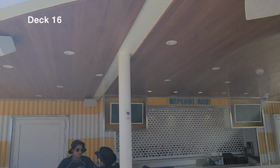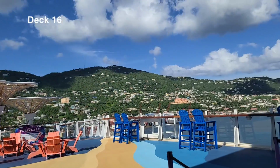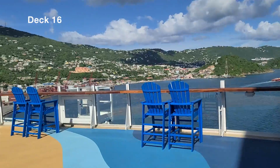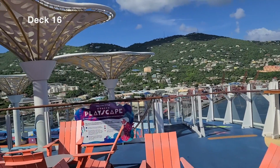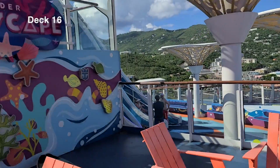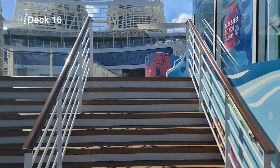Up here on the left was the Wipeout bar. Now, this is a good bar, as its name suggests. It's a great bar to get a drink at, sit and watch the flow riders bust their butts, or just watch people wipe out and kind of just hang out and listen to some music. It's a nice area. And for the kids, we have the Wonder Playscape, which is actually 2 levels. The one below this it goes to as well.